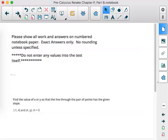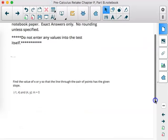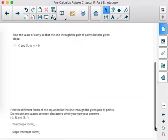And when you are putting this into Schoology, I don't want to see your answers as you're trying the best you can to type those into the Schoology page for your test. I want to see those on your notebook paper. So it's exact answers only, no rounding unless it's specified. Don't enter any values into the test itself. I still had 2 people that were still doing that. You have to read directions on these tests and follow them because you will miss points for not following directions.